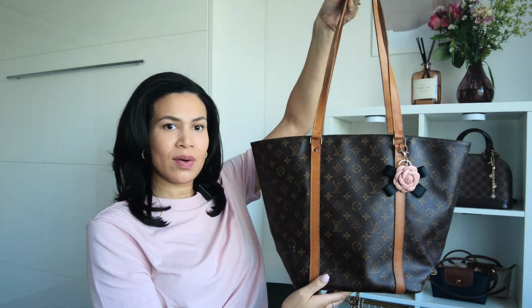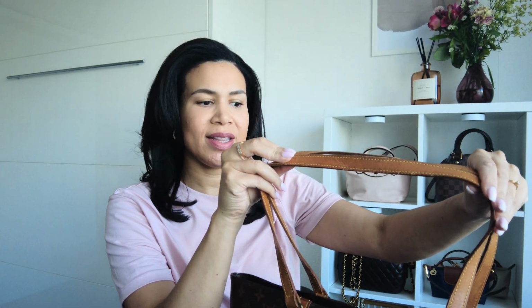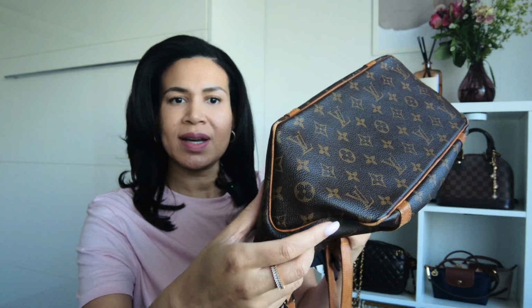Anyway, as you can see, this is a lovely shopping, yeah, they call it shopping. It is a lovely tote bag. You still, of course, have the beautiful monogram print. This one has a beautiful honey patina, honey vachetta color. It has two flat handles, which are wider than the ones on the Neverfull. It has a structured base, as you can see, and here it has vachetta leather around the base as well, so that is a beautiful detail.